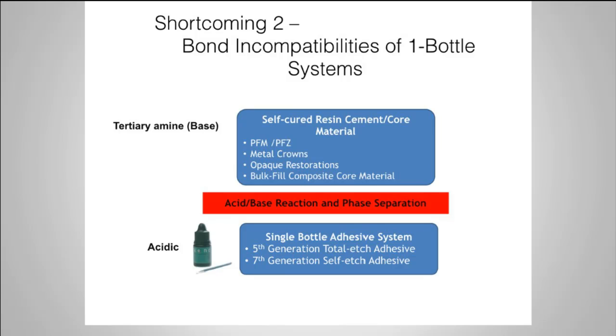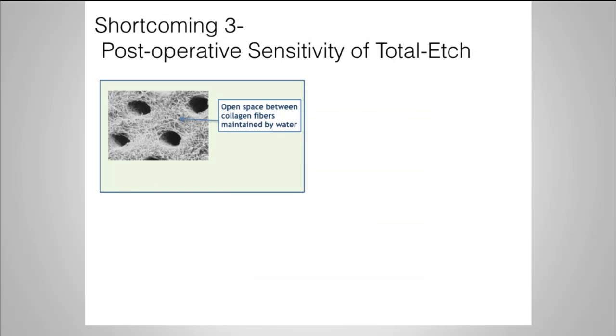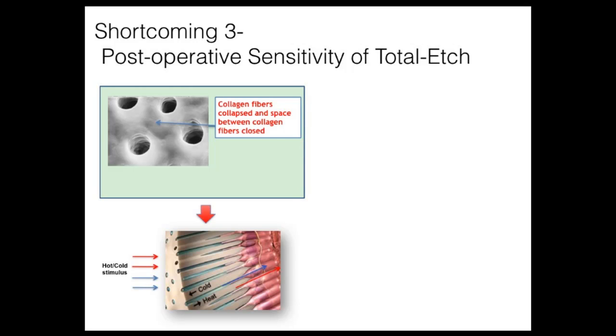This is because the acidic hybrid layer that's created will not allow the tertiary amines that we find in a lot of our dual cure products to polymerize and become fully processed. The other obvious situation when we talk about total etch is postoperative sensitivity. When we take a phosphoric acid with a pH in the 0.5 range and place it onto vital tooth structure, the collagen framework of the tooth, we put ourselves into a situation where, bottom line, if we start talking about postoperative sensitivity with the total etch system, there are a lot of variables that come into play when we're dealing with that.